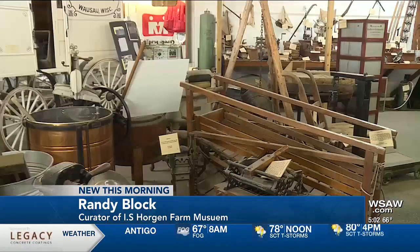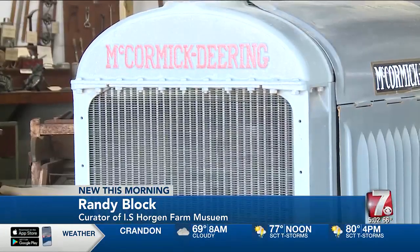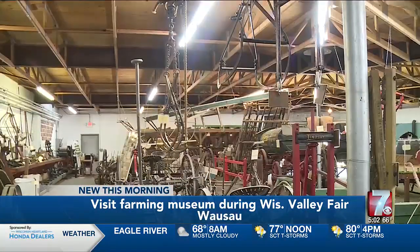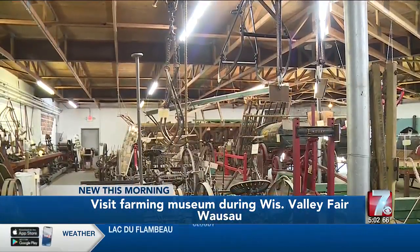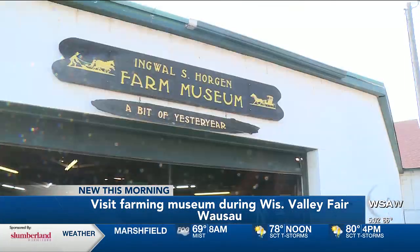So outside of those displays, though, as you can see behind me, we have everything from hand tools to horse-drawn tools to one of the first gas engine tractors. So it's really a wide variety of things from pre-electricity, horse-drawn days up to gas-powered tractors.